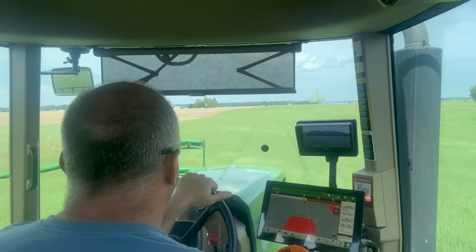Got a wet spot in the field. Let's see if it's got water in it. I went around it. Nope, it looks too dry. We gotta fix that.